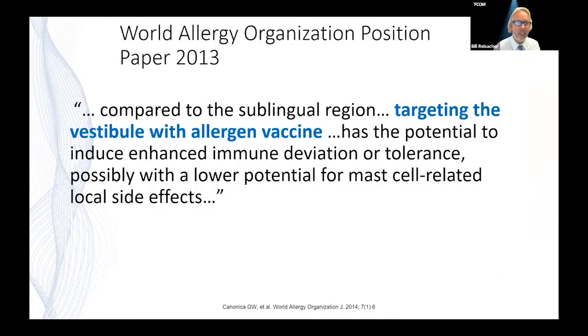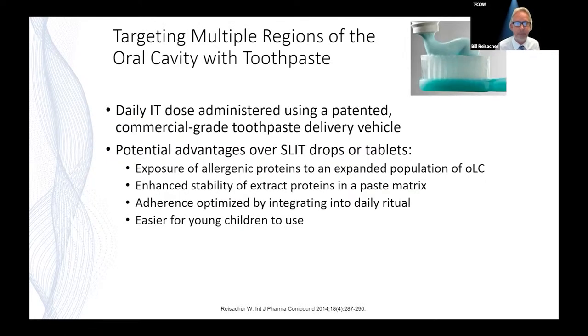The World Allergy Organization came out with their position paper, and they had a very interesting stance. They said, compared to the sublingual region, targeting the vestibule with allergen vaccine, again, that area between the cheek and gums that was so high in Langerhans cells, has the potential to induce enhanced immune deviation or tolerance, possibly with a lower potential for mast cell related local side effects. So this was very exciting, and this really accelerated the development of oral mucosal immunotherapy, particularly some of the delivery methods that involve expanding delivery to multiple regions within the oral cavity.